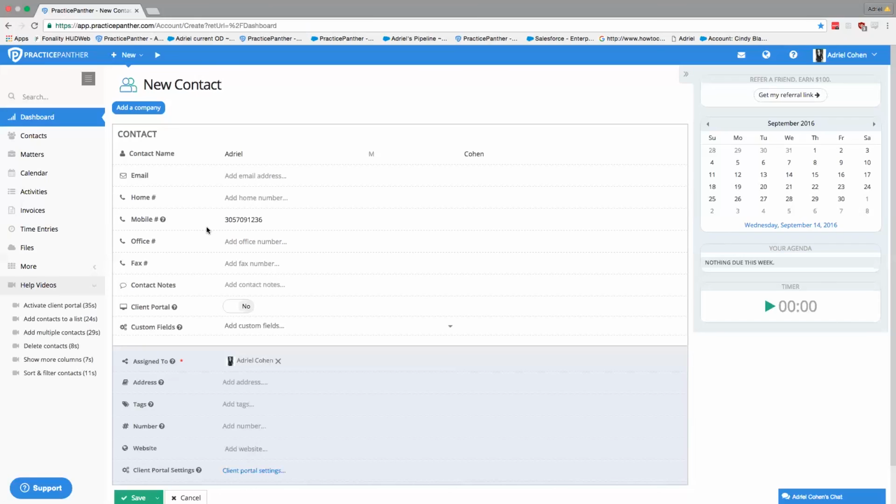So we've put in the text message capability. And by the way, the attorneys are not paying for those text messages. Practice Panther is paying for those text messages. That's great. And real quick on that, can the client text back? The client cannot text. Nope, it's not bidirectional.